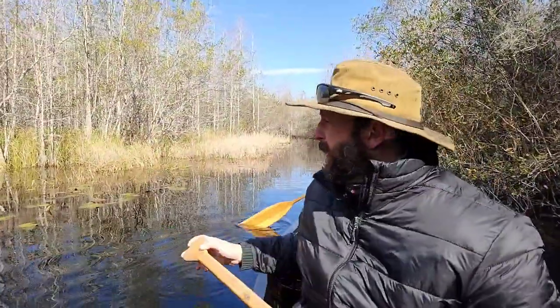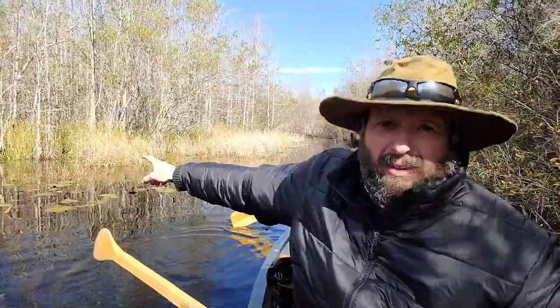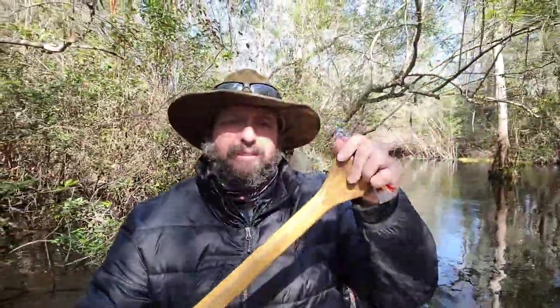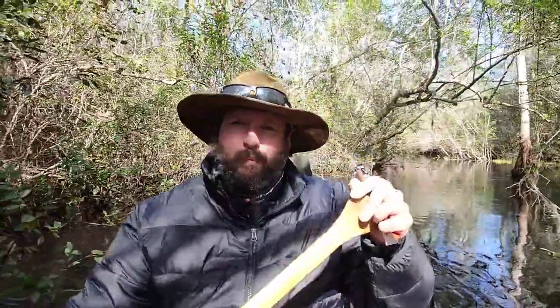So this is our first gator of the day. He is right over here. This is a particularly gorgeous area of the swamp right here. We're right at mile marker R18 on the red trail. And we're just kind of floating and snacking, eating a couple bites, correcting the boat because this is a pretty twisty area right here.